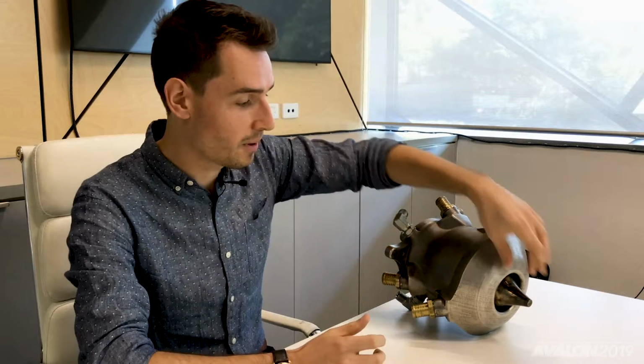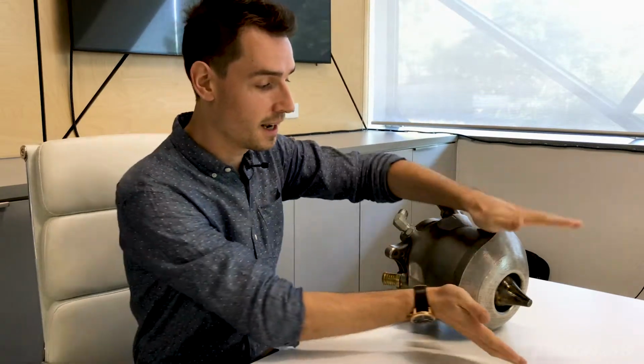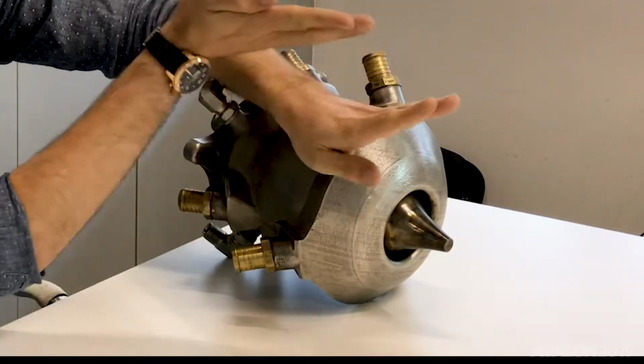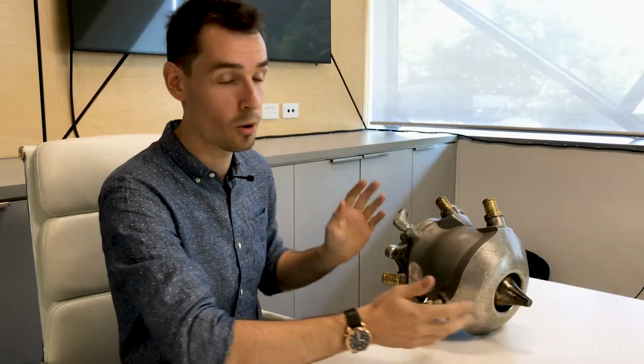This is an Aerospike style engine. The Aerospike is just this section at the front. The main difference between an Aerospike and a nozzle you've perhaps seen on a Falcon 9 rocket is that the nozzle section would otherwise be out here. With an Aerospike, you essentially flip that profile and you're actually able to push it back inside the engine. So it makes a smaller, more compact engine.